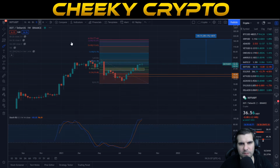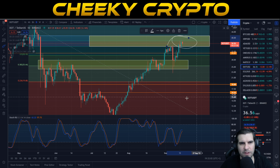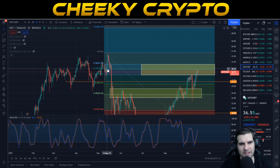Okay, so the next thing we're going to do is jump down into our daily view. This is where we can see exactly what was going on with our fib area here. As we said before, we were rejected from the 702. The 702 is a key area on the Fibonacci retracement tool. This particular area, you do have to add it manually, but it resonates really well with a lot of traders, and you do find that this is an area of resistance and support quite frequently.